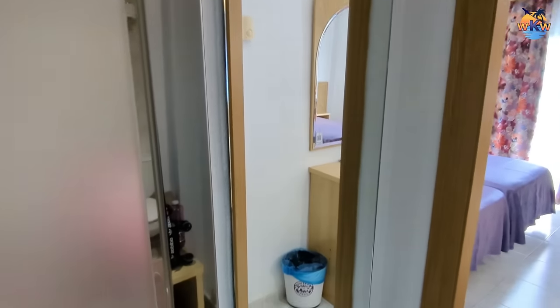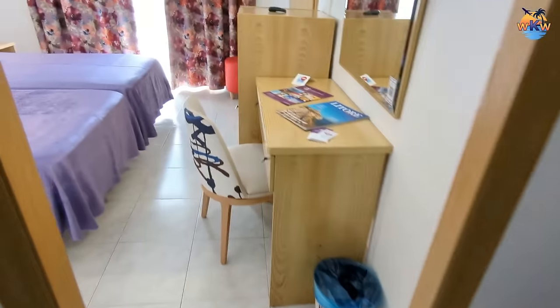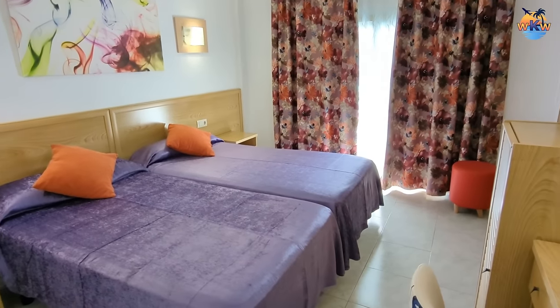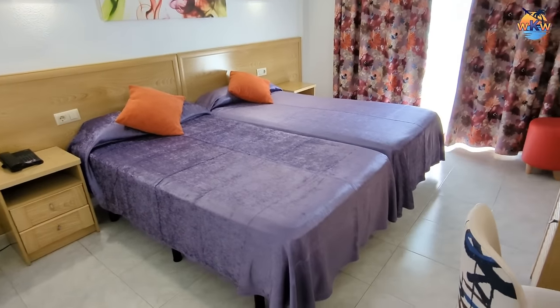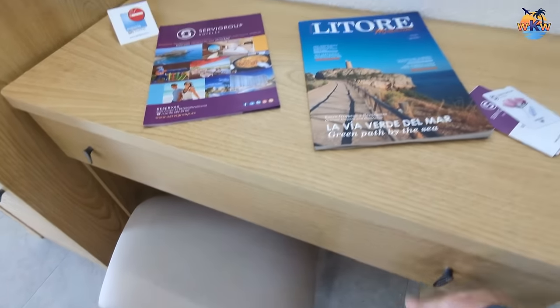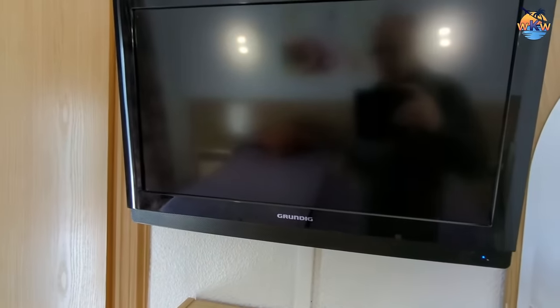Frosted glass on the bathroom. Right, so you've got this full-length mirror as you just come in, and, of course, your case stand. It's quite a nice, bright room. Loads of mixed colours in here. Oranges, purples, reds. A lot of mixed colours. Does look really nice and does look clean. So we've got a desk, stroke table. Quite a large mirror. A smallish TV, it's not that big for this size room.